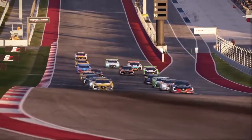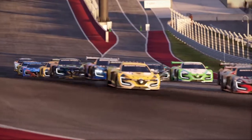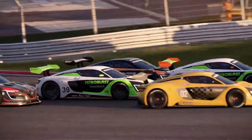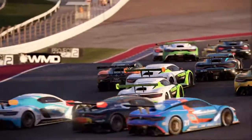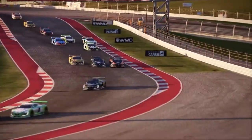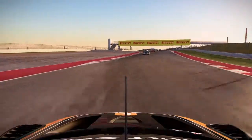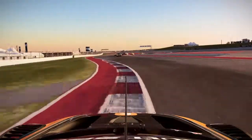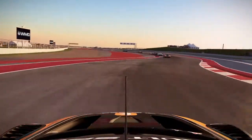We're racing in the GT3 2015 Renault RS01, and we're that black and orange car you can see on the far side, starting in mid-pack as usual. This is the Circuit of the Americas, the track in Austin, which is used for the American Grand Prix. We've had a bit of bumping at the start, but we're clean through at this point.